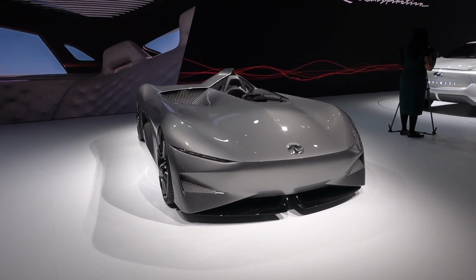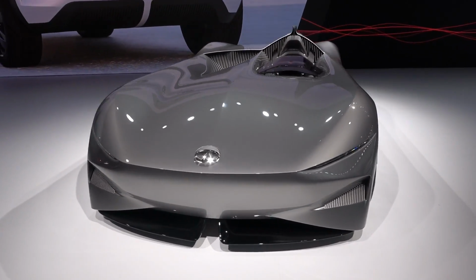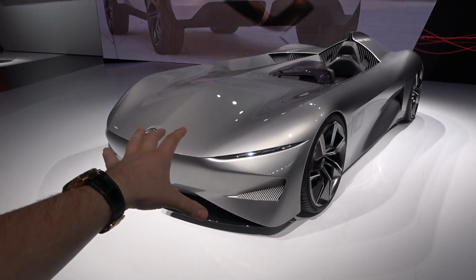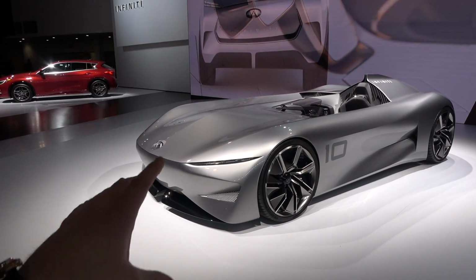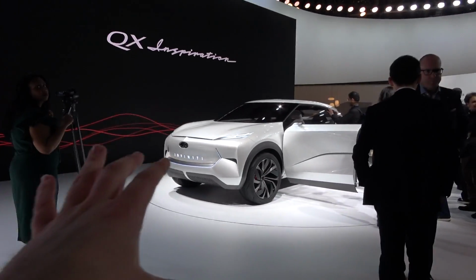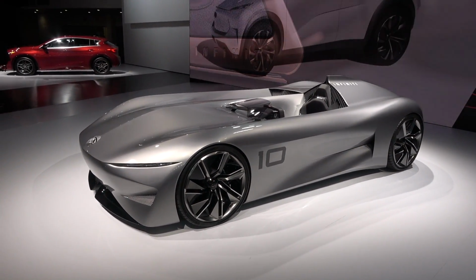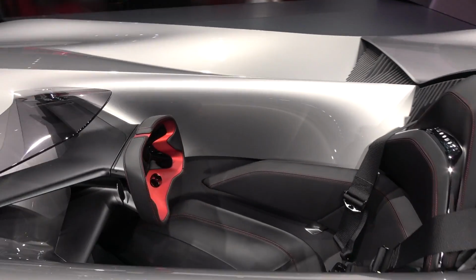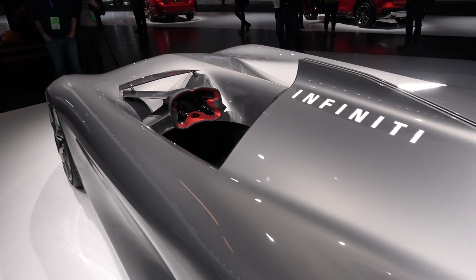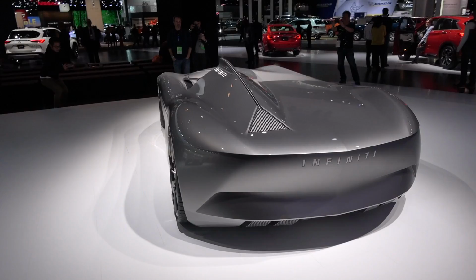Check this out. So this is the Infiniti Prototype 10, which is a design exercise to show what is capable in the future for Infiniti's performance vehicles that are fully electric. So they are really pushing fully electric. We'll go over the QX concept as well, another electric vehicle. But look how awesome this is. Its design language is styled based on classic speedsters. It's only got 1 seat, very, very driver focused, and actually looks pretty similar to the Ferrari SP1 and SP2.